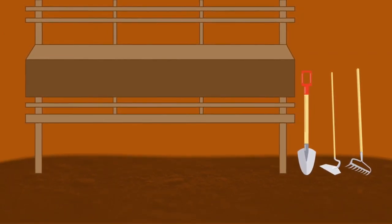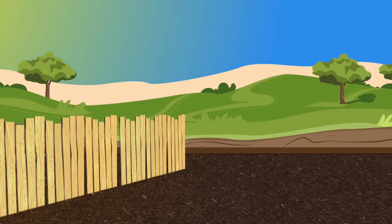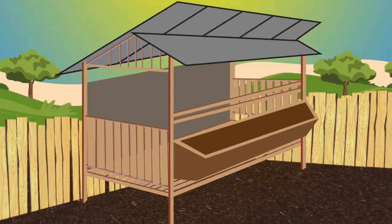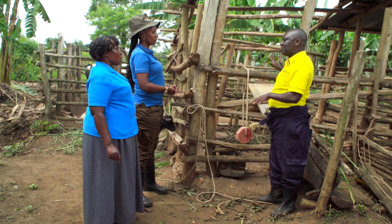When you also look at how it is covered, it is supposed to be enclosed all over with timbers, with some small spaces that allow aeration. But now you see the whole air can pass. This will cause pneumonia and lower your production.